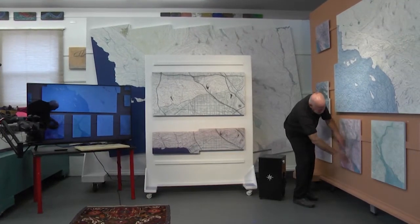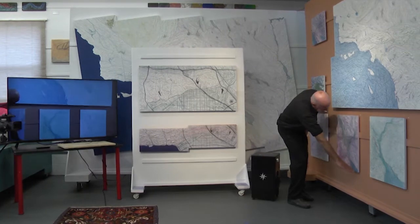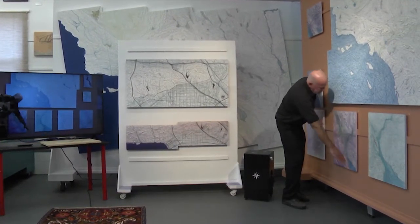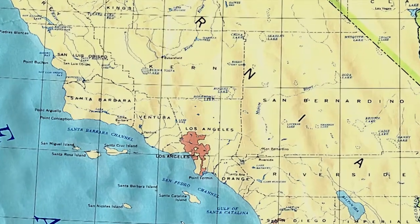It's basically a delta. The river used to flow to the coast. The tectonics cut it off, so some of it flowed out to the Gulf, and some of it actually flowed north. Let me just tell you a little bit about the technique.